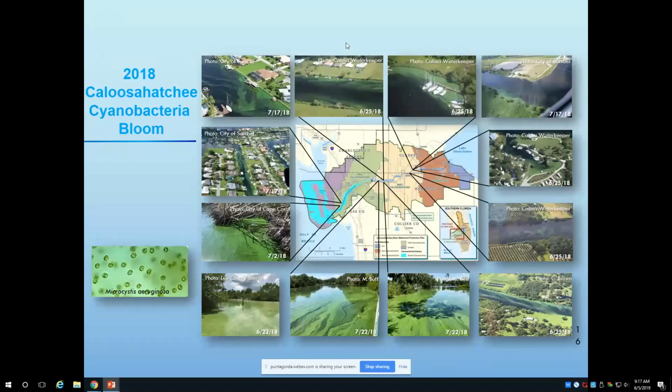It really underscored the issues that we have with the water quality, both in Lake Okeechobee, but also what comes from our watershed. The Caloosahatchee watershed, on average, provides about 50% of the flows that come through the Franklin Lock and Dam at S79. So we have to deal with the water quality in our own watershed.